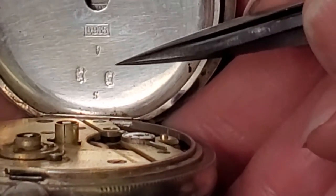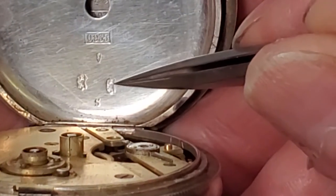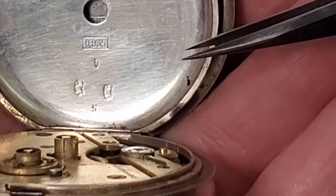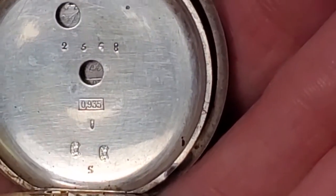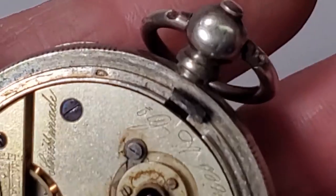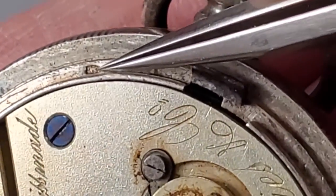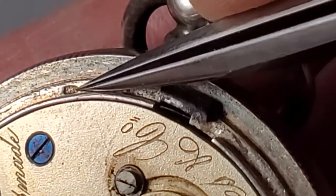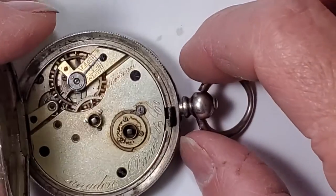The silver fineness mark of 0.935 and the three bears hallmark identify the case as Swiss made between 1888 and 1914, and matching serial number to the back cover of 2568. The case has one small bear hallmark stamped here by the pendant. The balance wheel is free.